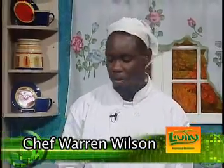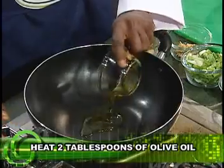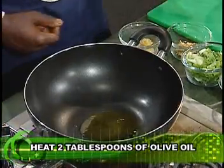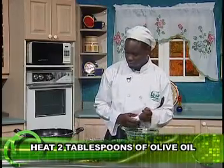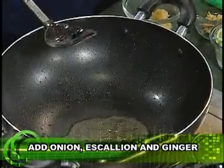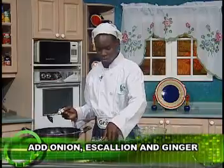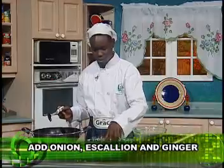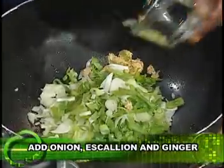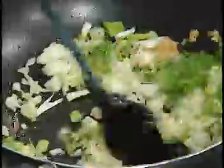Hi, today I'm going to prepare broad bean stew, served with seasoned potato. First I have my pot heated. I'm going to add my olive oil. Allow it to heat. Then I'm going to add my onion, scallion, ginger, and garlic. Allow it to saute.